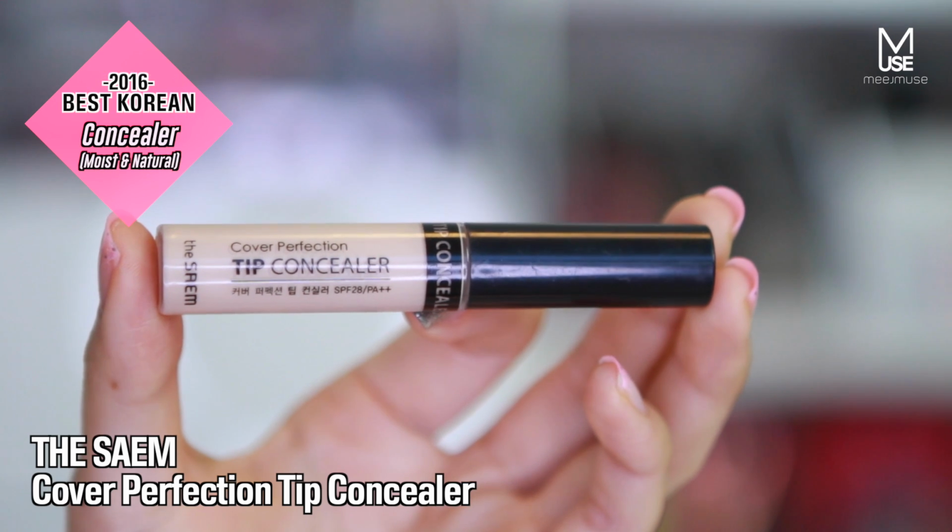I really recommend this. I've been using this religiously since 2016. When I've been shooting my TV show, I took this around with me all the time and just quickly touched up. I love it. I love the Saem's one. I also love the Saem's Cover Perfection Tip Concealer.